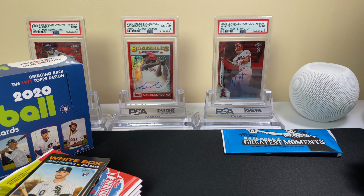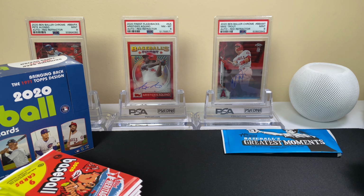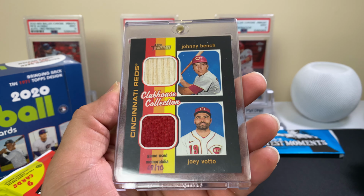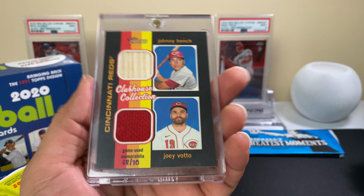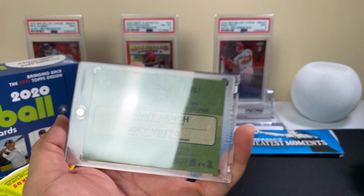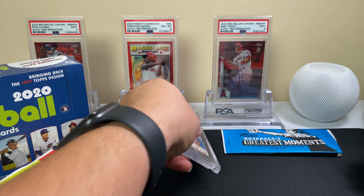Let's put it to the side. You know what? Let's throw it in a one touch. It's a nice card, though. I'm not gonna lie. We got Bat Relic, we got Jersey, Game Used, 68 out of 70. I mean, I don't know the price, but you can see the back is good, the front is good, no lines. This might make me keep the box.